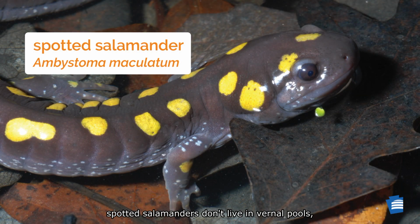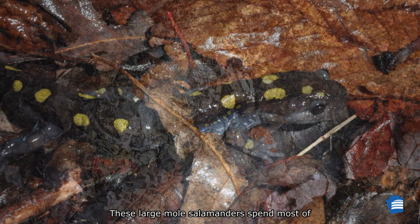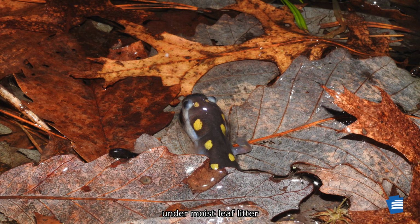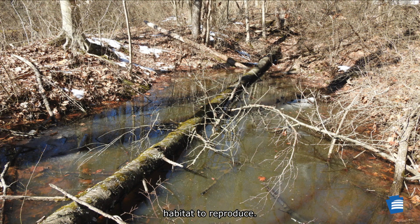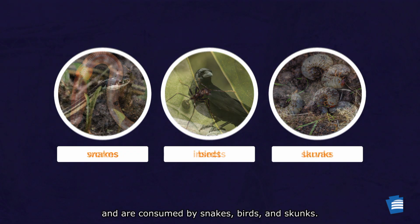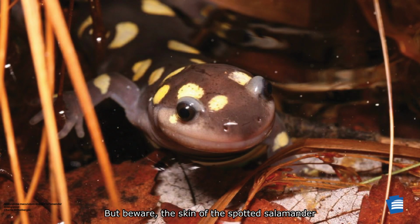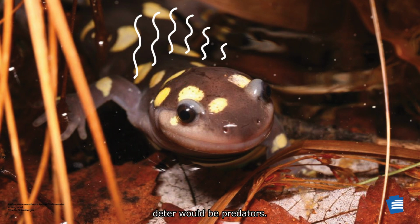Like the wood frog, spotted salamanders don't live in vernal pools, but make a nighttime migration on a rainy night. These large mole salamanders spend most of their lives underground, hiding in burrows or under moist leaf litter, and like the wood frog, they require an aquatic habitat to reproduce. Spotted salamanders are easily identified by the bright yellow spots on their back. Adults consume worms, various insects, and larvae, and are consumed by snakes, birds, and skunks. But beware, the skin of the spotted salamander secretes a noxious, sticky substance that may deter would-be predators.